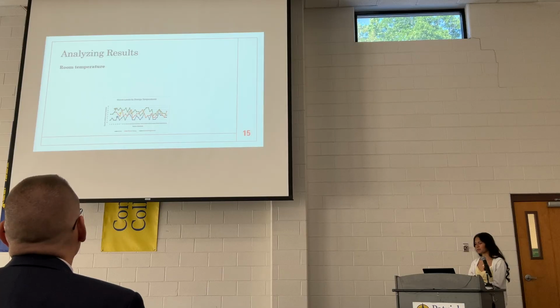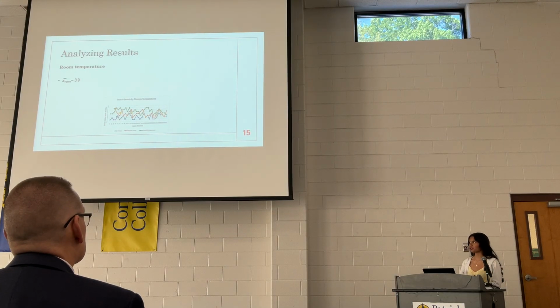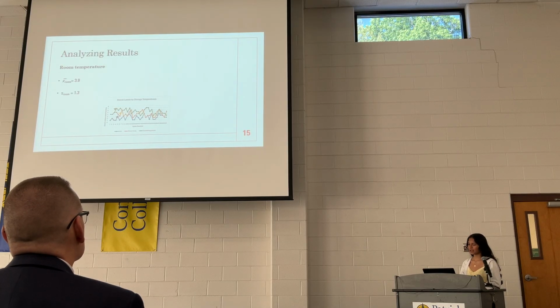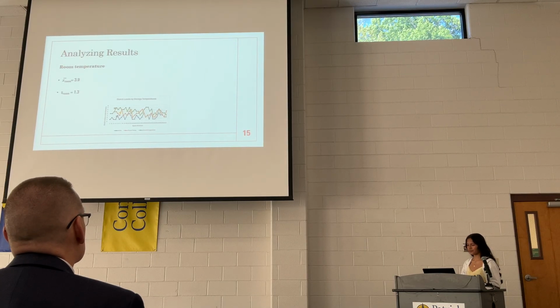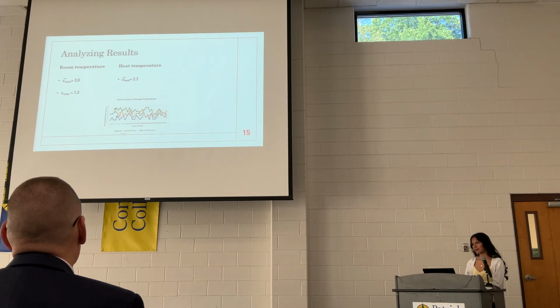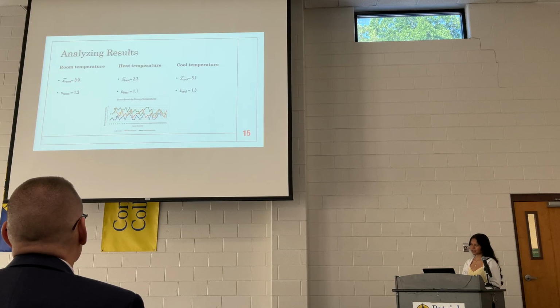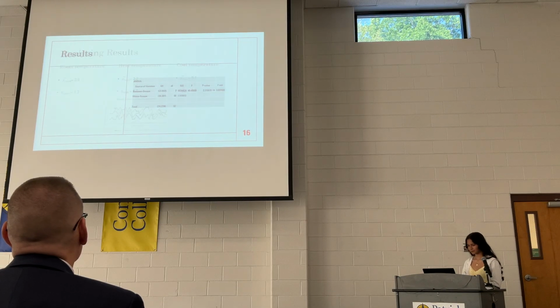I found that there was a mean value of 3.9 for room temperature, meaning that that is the general level of starch, and a standard deviation of 1.3, meaning that is how individual apples vary from the average. And then I had an average for my heat temperature of 2.2, a standard deviation of 1.1, and a cool temperature average of 5.1, and a standard deviation of 1.3.